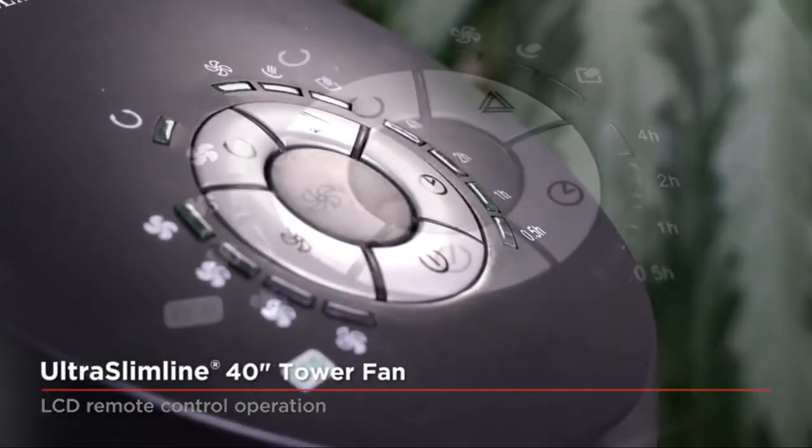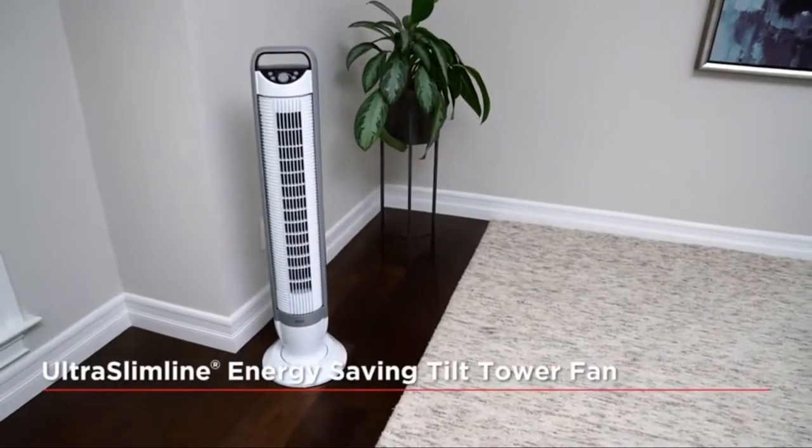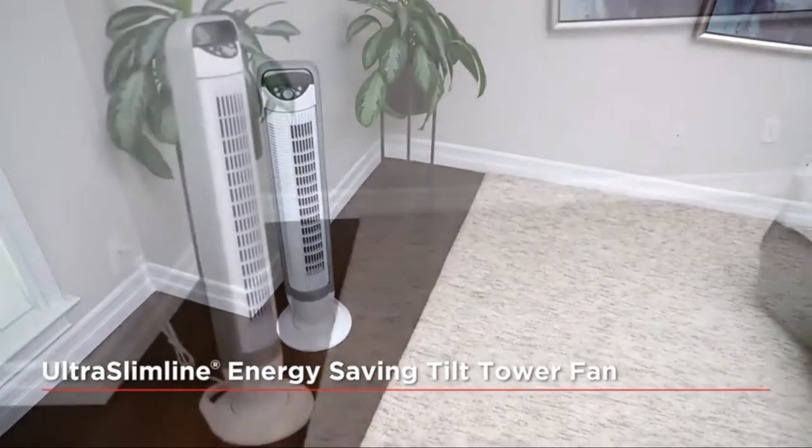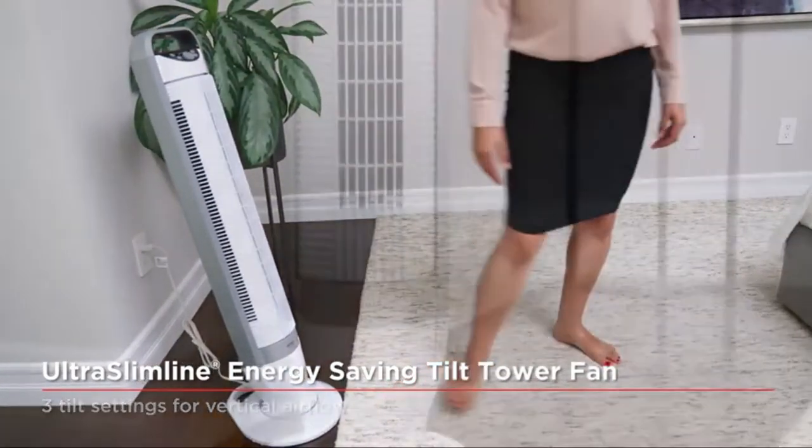Seville Classic's Ultra Slimline Tower Fans feature modern design, ultra-quiet operation, multiple features and settings, energy efficiency, and best of all, a delightfully cool breeze wherever you need one. All of our Ultra Slimline fans are sleekly designed to occupy a very small footprint, taking up less than 1 square foot of floor or desktop space.